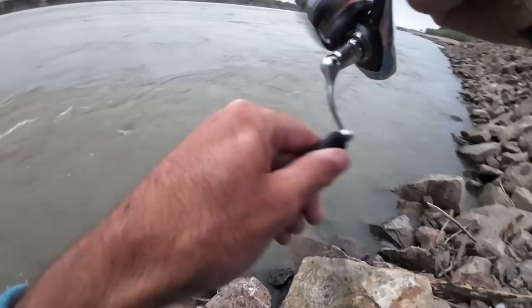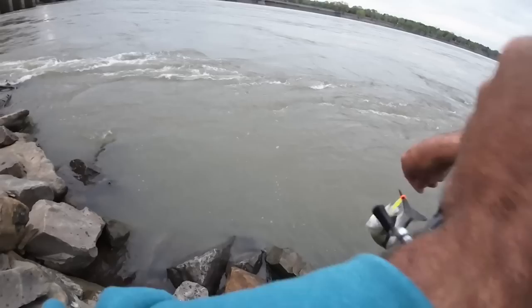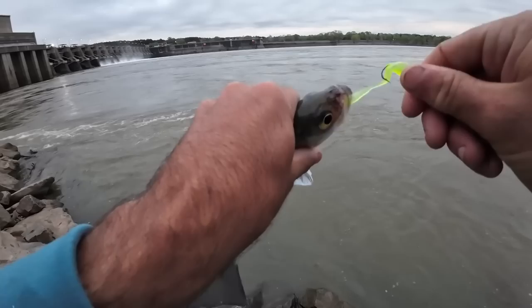Oh, there we go. You know, I kind of changed my angle a little bit on that one. I was reeling up the banks of the current. I'll kind of try to point this out to y'all. Let go, don't bite my jig tail off. Another nice little white bass, not gonna keep.